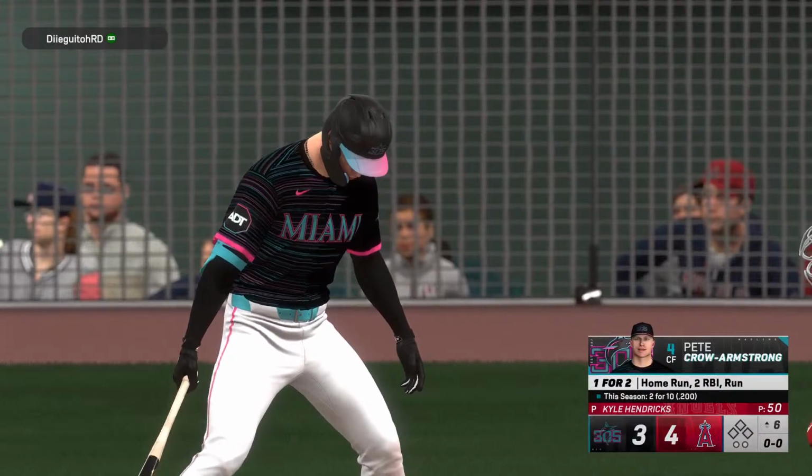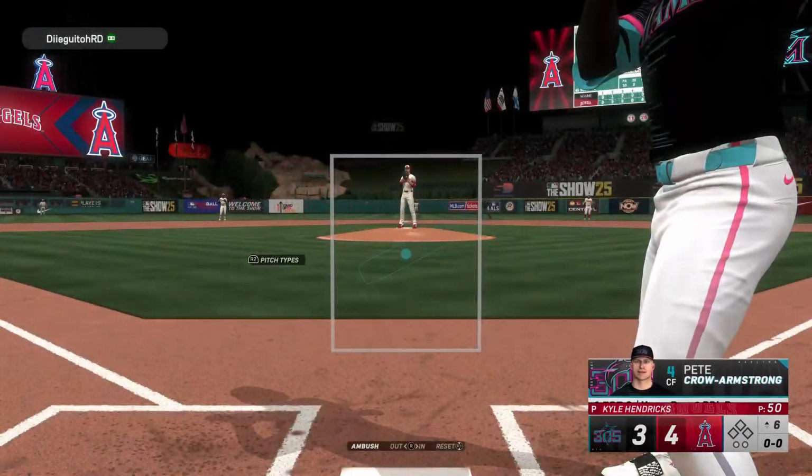Back here at Angel Stadium, top of the 6th inning. And now here's a speed threat.